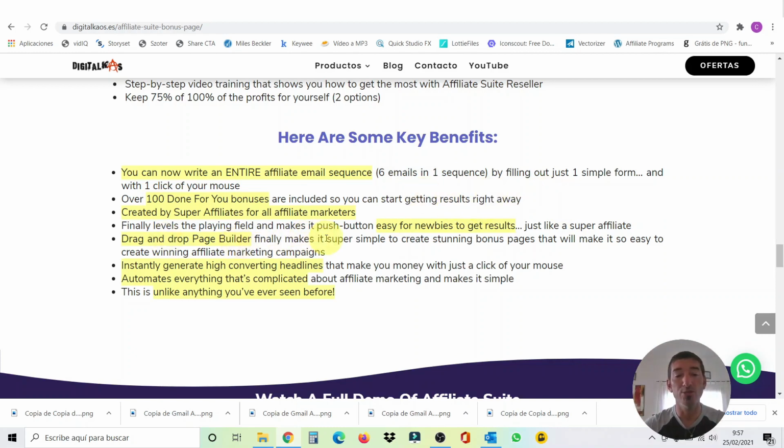You have a drag and drop page builder that makes it super simple to create stunning bonus pages that will make it so easy to create winning affiliate marketing campaigns. You can instantly generate high converting headlines that make you more money with just a few clicks of your mouse, and so on and so forth.